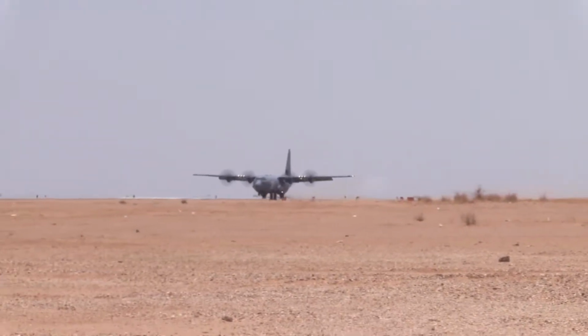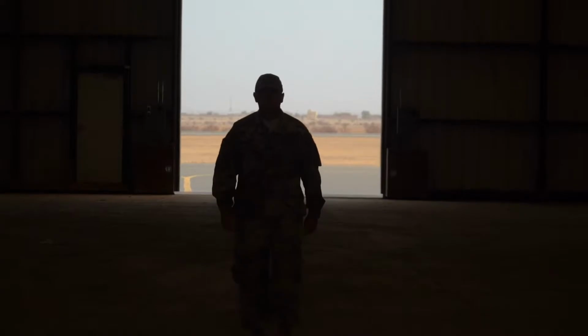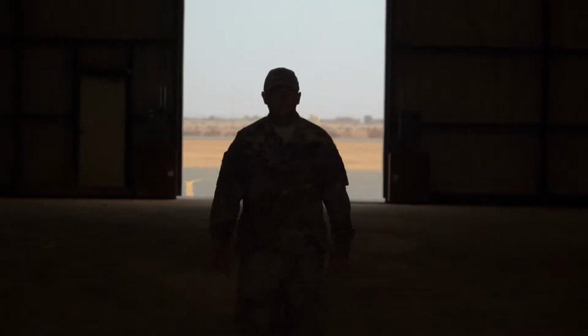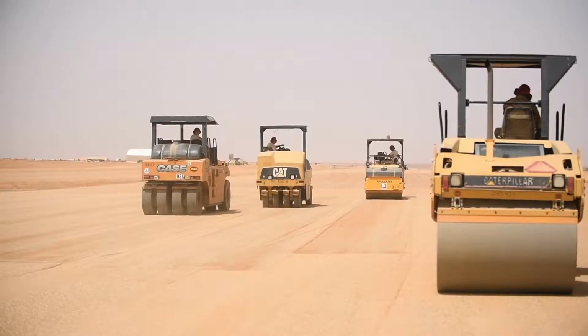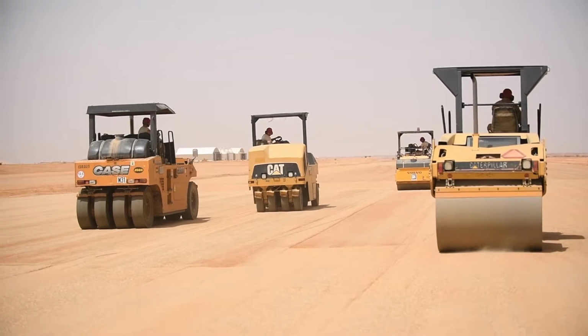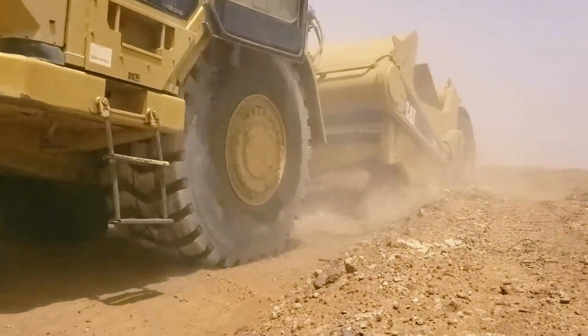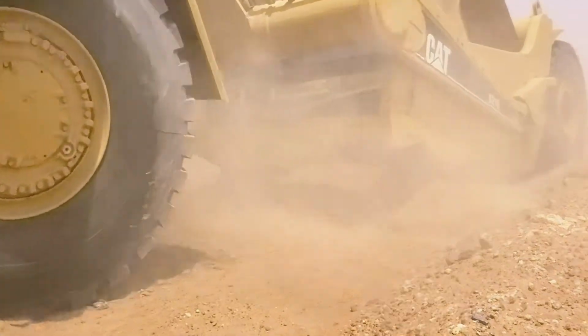My initial challenges were challenges I never thought I would have as an Air Force pilot. I worried about heavy construction vehicles. I worried about the age of those vehicles, getting parts for those vehicles. How are we going to be able to do a major engine overhaul, engine swap when we're working out of tents? We have no concrete foundations to do that, to support that weight.